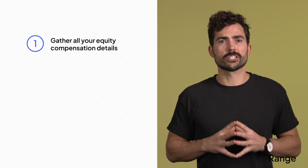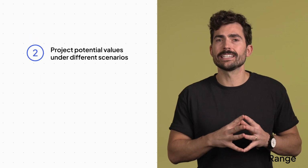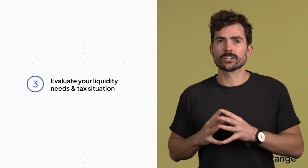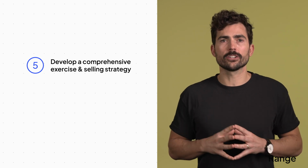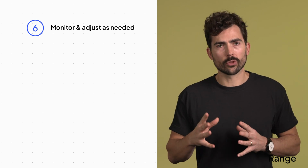Here's your comprehensive action plan. Gather all of your equity compensation details, including grant dates, vesting schedules, and expiration dates. Project potential values under different scenarios, considering company growth and market conditions. Evaluate your liquidity needs and tax situation over the next several years. Consider your concentration risk and overall portfolio diversification. Develop a comprehensive exercise and selling strategy that aligns with your financial goals. Monitor and adjust as needed based on changes in your situation or the market.